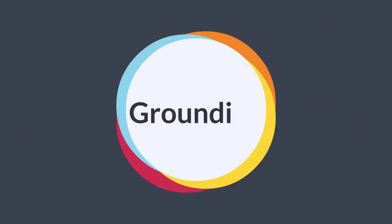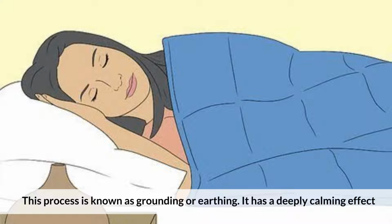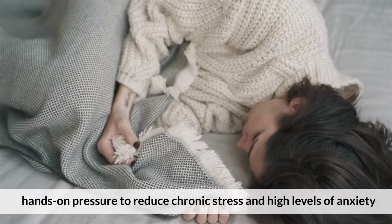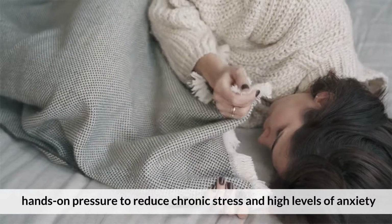Number 1. Grounding. Weighted blankets help push your body down during sleep. This process is known as grounding or earthing. It has a deeply calming effect. The blankets also simulate deep pressure touch, which is a type of therapy that uses firm, hands-on pressure to reduce chronic stress and high levels of anxiety.